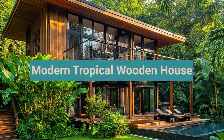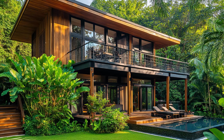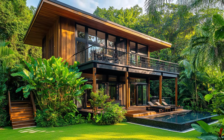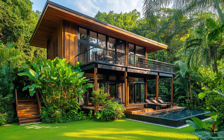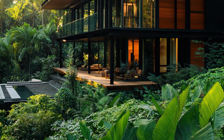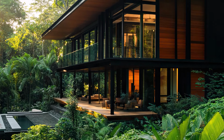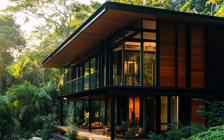Welcome to a journey through the exquisite world of modern tropical wooden house design, where nature meets contemporary elegance. This architectural style is a testament to the beauty of natural materials, sustainable living, and the seamless integration of indoor and outdoor spaces. In this video, we'll explore the key elements that define this unique design, its benefits, and how it brings a slice of paradise into everyday living.